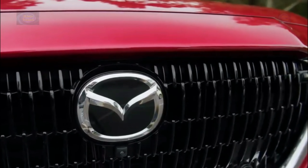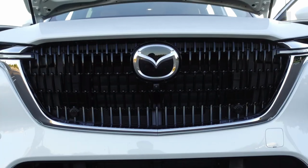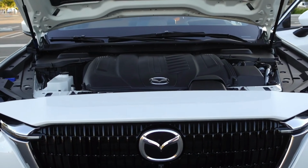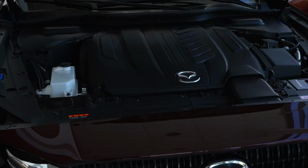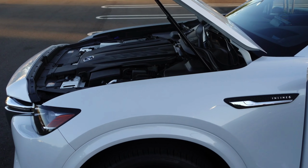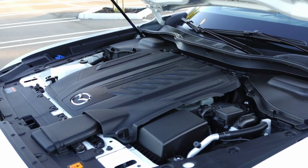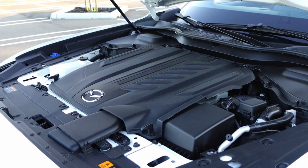As a Turbo S, our deep crystal blue mica test vehicle packs the more powerful variant of Mazda's new 3.3-liter inline-six. With premium gas running through its fuel lines, the engine pumps out 340 horsepower and 369 pound-feet of torque. Feed it 87 octane, and 21 horses leave the pasture. The engine's tune in lower-level CX-90 Turbo models develops only 280 horsepower and 332 pound-feet of torque regardless of octane.